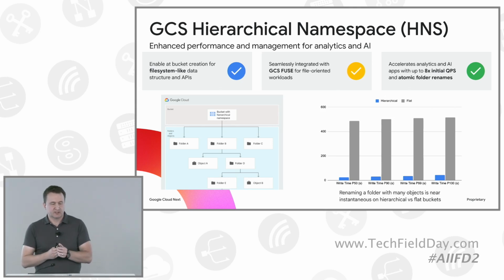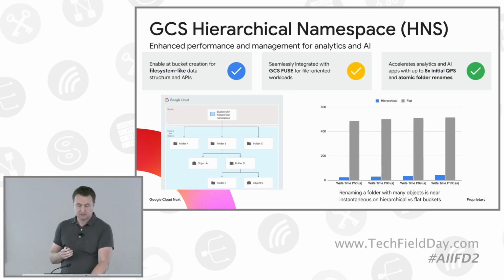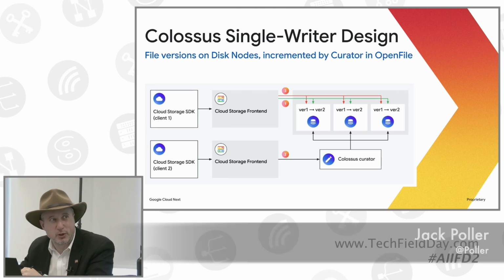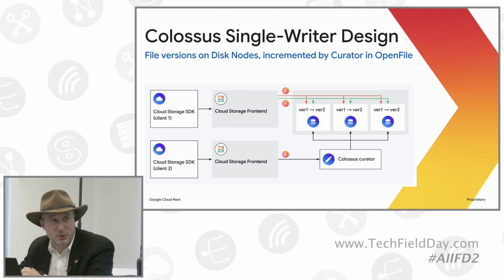So we also mentioned the hierarchical namespace. Yes. Quick question. So all of this feels like a very, very fine-tuned version of a parallel file system, right? Where you're just parallelizing access to the individual disks, right? You could say so, yes.